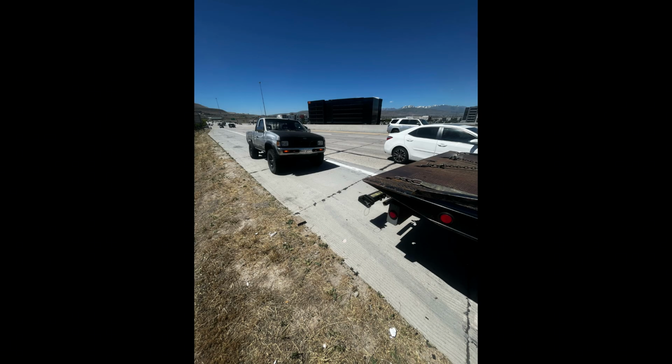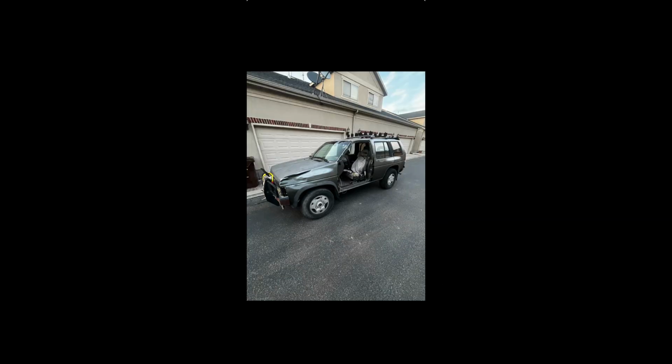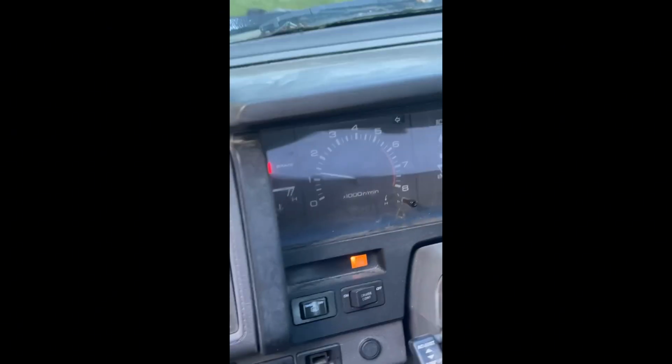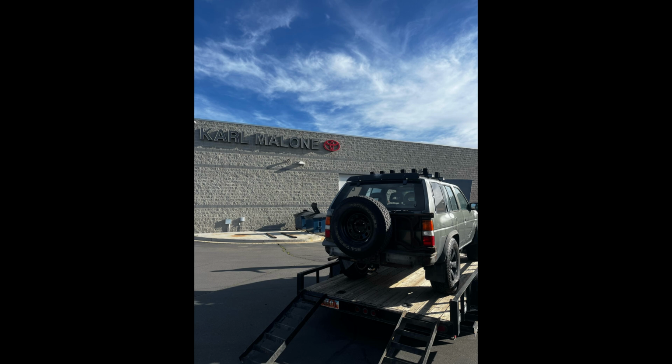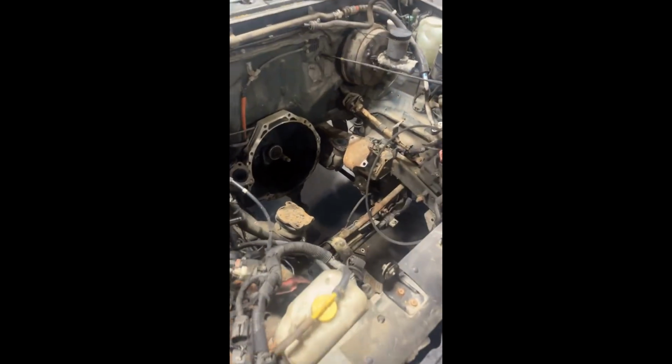So I got a new vehicle, which was a Nissan Pathfinder. Unfortunately, it did have its fair share of issues, which ended up having to be a head gasket. It didn't have a clutch, and it wasn't running because of the fuel pump. So I replaced the fuel pump, got it running, and once it was running, I got it towed over to my shop where I tore the engine out of the engine bay. I cleaned up the engine bay while the engine was out.